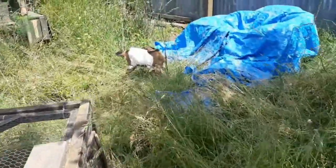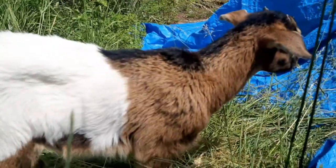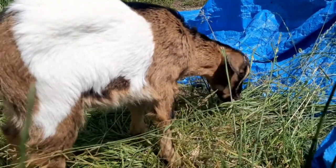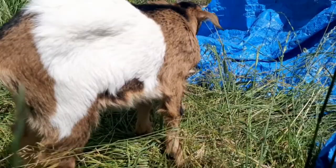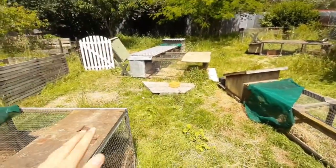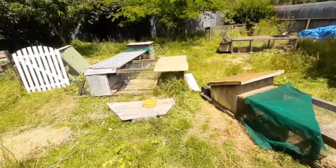And then over right here is Georgie the goat, but we just put a ring around his balls yesterday, so he's doing fine. As you can see, he's eating, but not the happiest little goat at the moment. And also all these rabbits are let out to roam around the grass all the time as well, so they're not restricted to these cages.